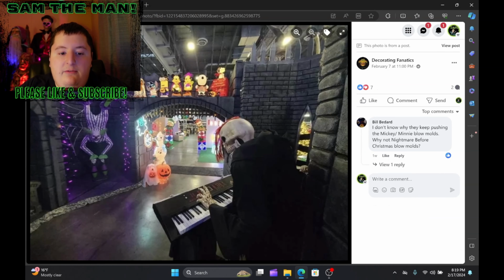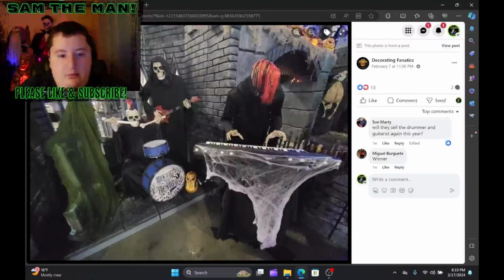There is a better view of the keyboardist that they came out with this year for the band, and you could also see some of their blow molds on the top. But like I said, I'm really interested in the animatronics this year, or any year really. But you can see that they did some detail work on the keyboard as well, with adding some buttons and stuff there. I do not think the keyboard is going to be playable, but I think it is really cool that they are adding to their Skull band this year. You could actually have an entire band of Reapers, which is really cool. So let's move on to our next picture here.